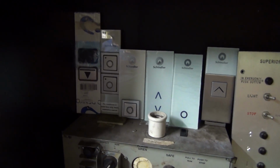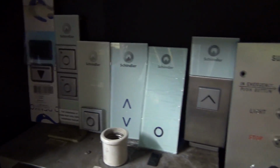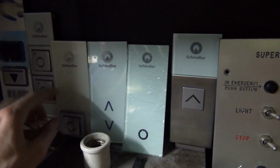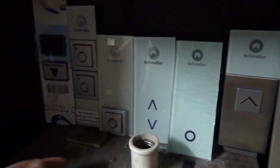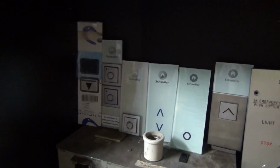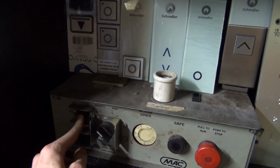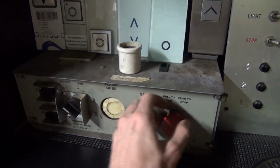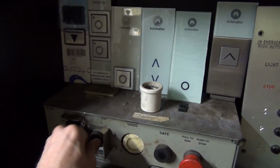Up here we have some of the Schindlers. These are some of the more modern Schindlers, and these are neat. I'd love to get these to work someday, but we have various different types. Some you'd see here in the States, some you wouldn't. We do have some more Schindler stuff, but we eventually will put all of them together. And of course, you can't forget the Montgomery. Yep, Montgomery car top station right here.